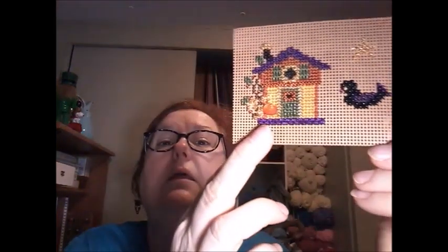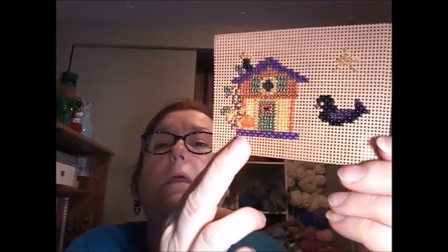And I did the Autumn Harvest Haunted Halloween House from Mill Hill. It's that one. And I've stitched it up, but I haven't finished it. I'm going to do that this weekend.